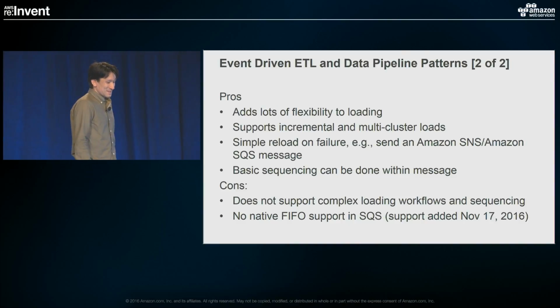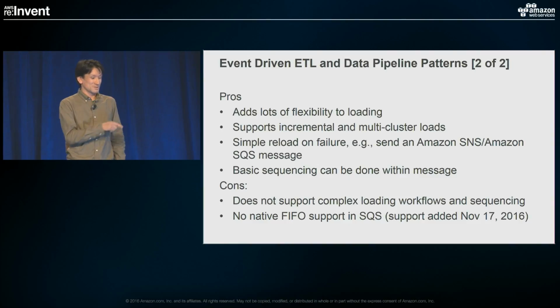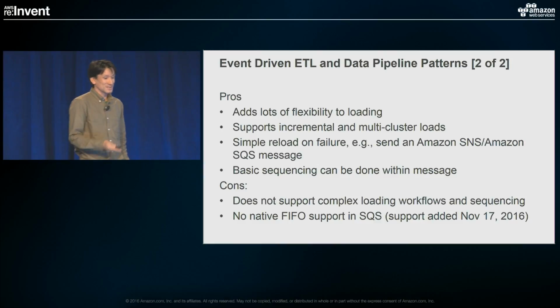Also, there wasn't any FIFO support, which is first in, first out, in SQS. But actually, about a week ago, that's been introduced in the US, but not in EU West yet. So that's no longer an issue. If you have an order in which you want to load data, you're able to use that functionality in SQS.